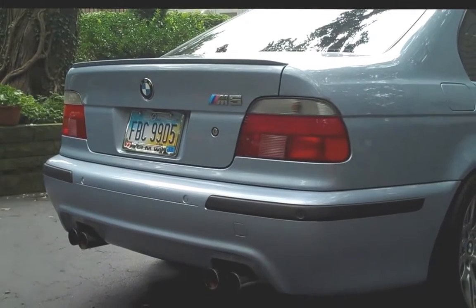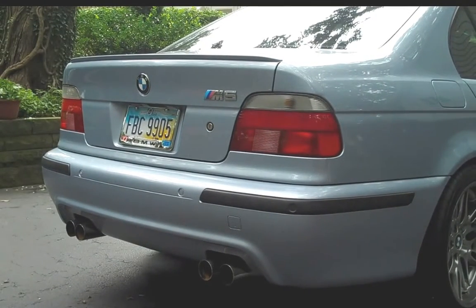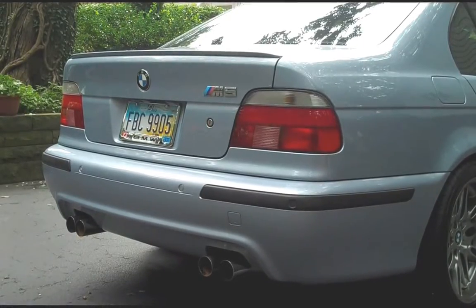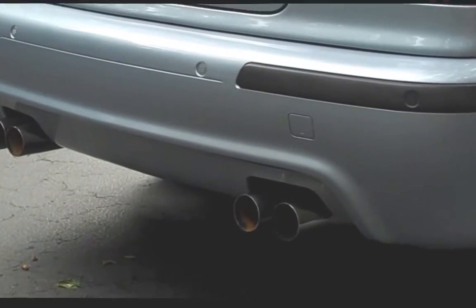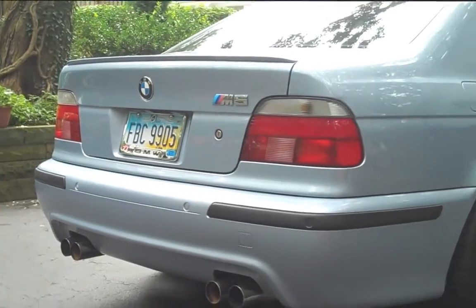You can definitely spot an M5 due to a couple subtle changes that BMW has made to the exterior of the car. One, the diffuser on the trunk lid, that is, I believe, only on the M5. The exhaust pipes, you're going to see quad tailpipes here in chrome. It was just washed, so you see a little bit of orange in there right now.